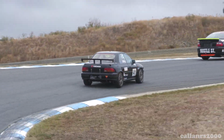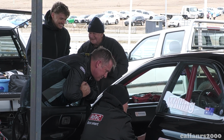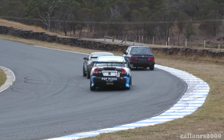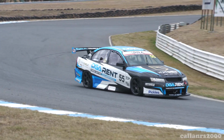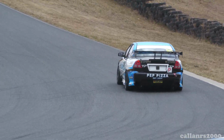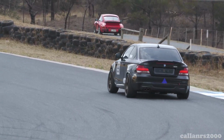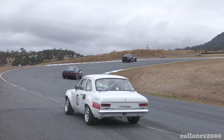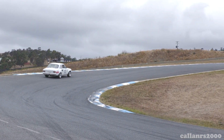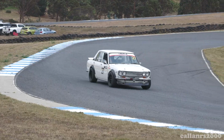Willing bounced his way to pole with a 58.29, just 300ths quicker than Grace in his 200SX, now with a side exit exhaust. Only half a second back was Calhoun in the Big Falcon. Next was Manning, who would actually line up 7th due to having several seconds added to his qualifying time for passing under a yellow flag. Howe was next, who had the BMW retuned and had gained an extra 25 kilowatts since round 1. Scott Arthur was next in his VX Commodore, closely followed by Oost, then Lovell.